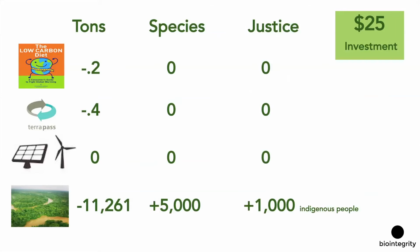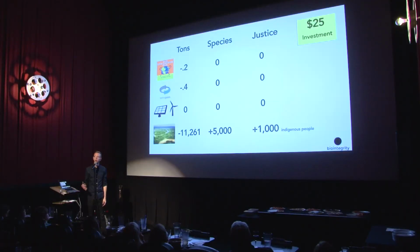So that $25 for light bulbs and such will reduce about 0.2 of a ton of carbon over its lifetime, 9 years or so. The certified carbon offset, nearly 0.5 ton. So far, you can't get very far on big tech with $25. But you protect over 11,000 tons of stored carbon in the Amazon for $25 right now because of that matching donation. And the species benefit, the indigenous people, and the systemic benefit of the whole system.